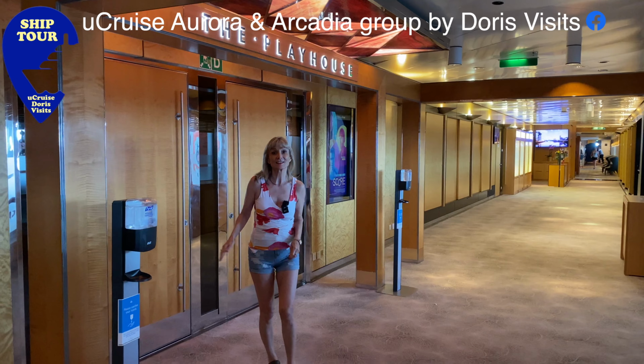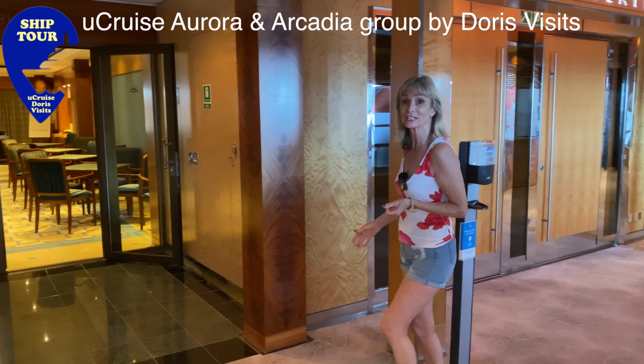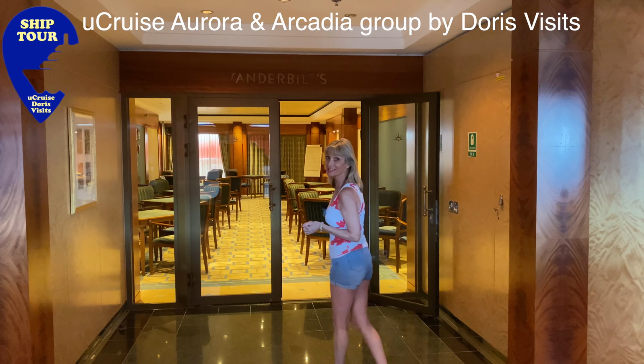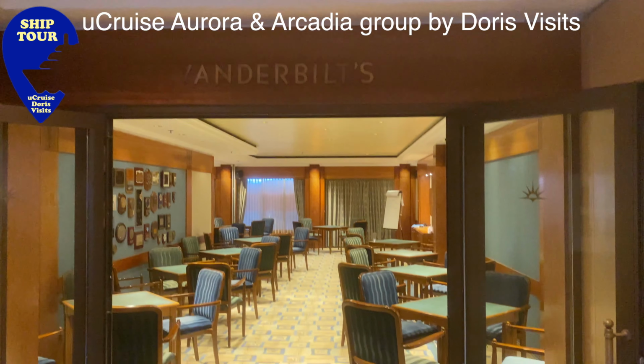The Playhouse seats over 200 people and is a cinema during the day and the venue for classical concerts. Next door is Vanderbilts. At the moment, they're teaching Portuguese here twice a day, and you can learn to play bridge or just do puzzles.